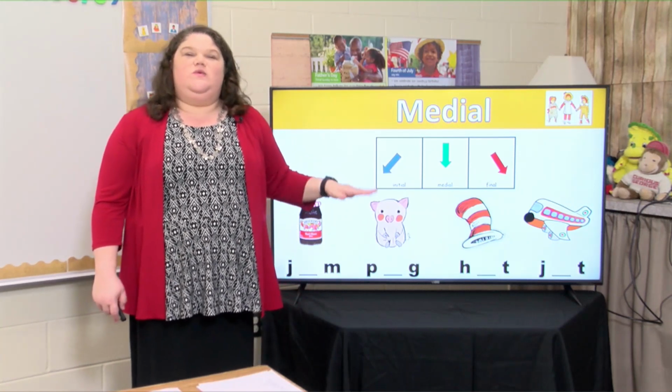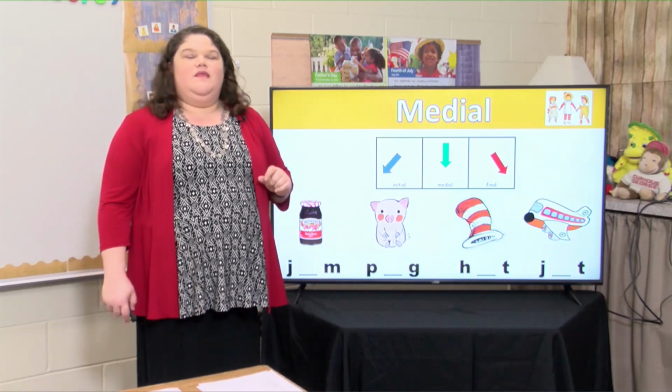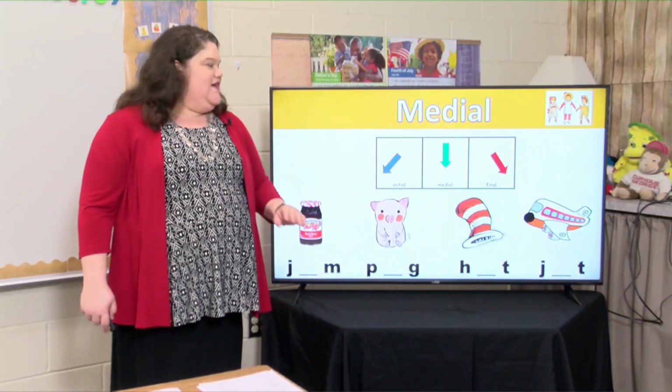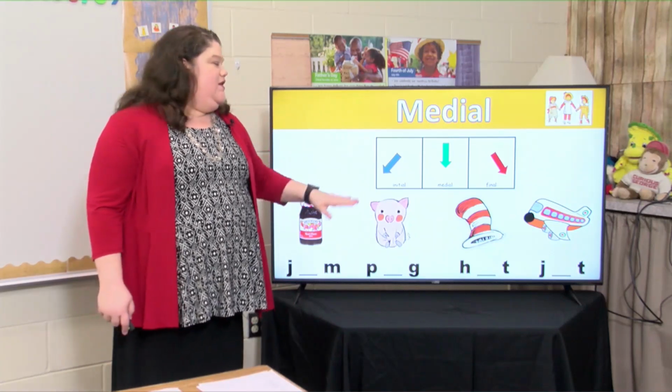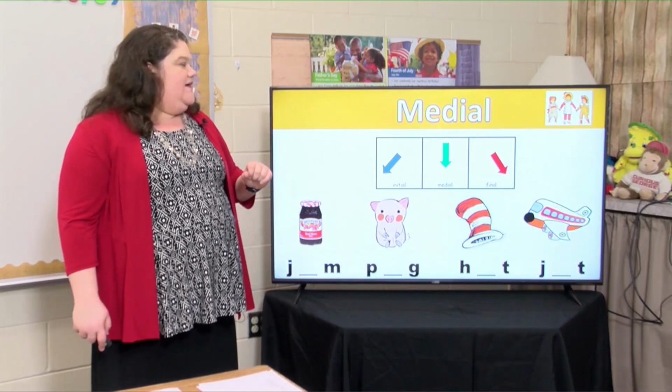What about hat? What sound do we hear in the middle of the word hat? Hat. Did you say A? What sound does A make? Ah. That's correct. We hear the ah sound in the middle of the word hat. So we would write that with an A.